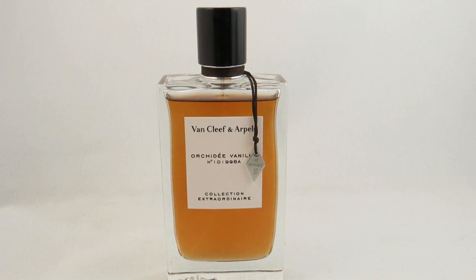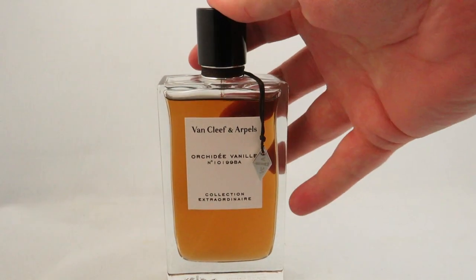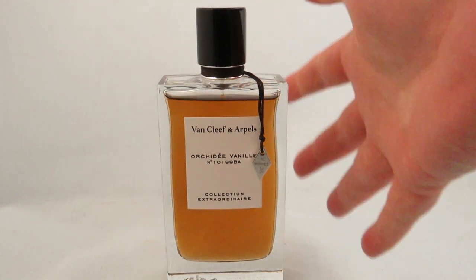It is expensive if you buy it at the designer store, but it's a great scent. It's long lasting on me and soft to moderate projection. I'll say it one more time: if you like vanilla fragrances, I think this is a staple to try in any vanilla gourmand lover's collection.